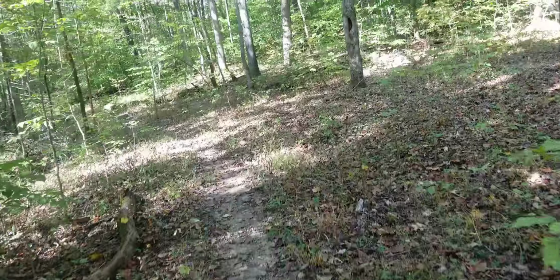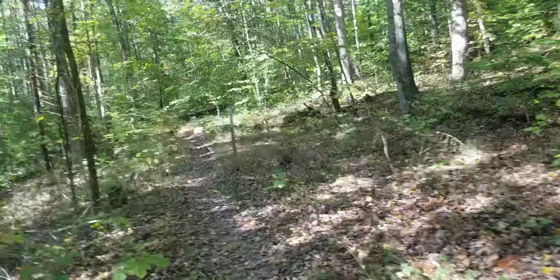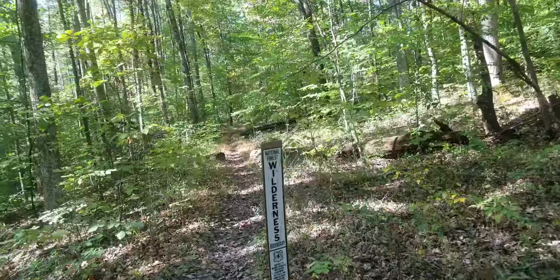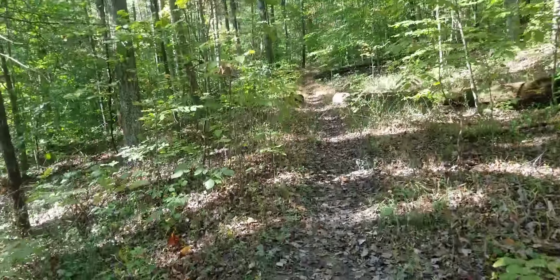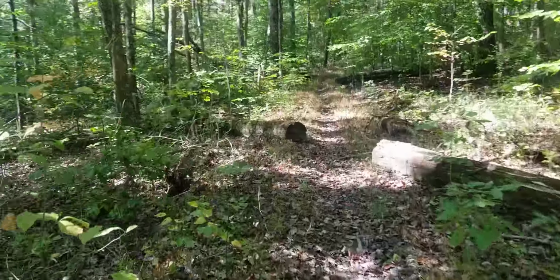Now this part of the trail, it might get a little bit off the road here. Now let's see what we got here. Okay, National Forest Wilderness boundary. All right. I'm still making good time.